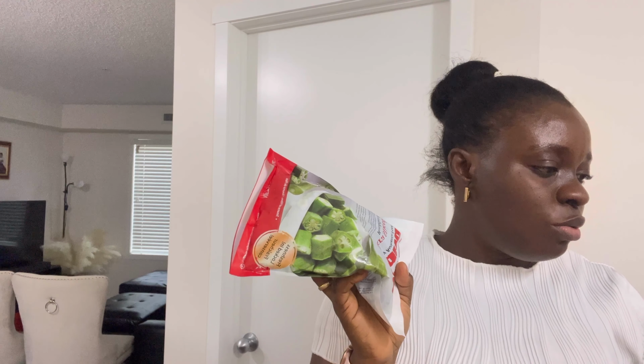Mandarins cost $8.80. Okra. I'm just trying this one out, guys. This okra. So, let's see. I usually like the fresh one, but let me see how this one is. This is my first time buying this. Cost $2.99.